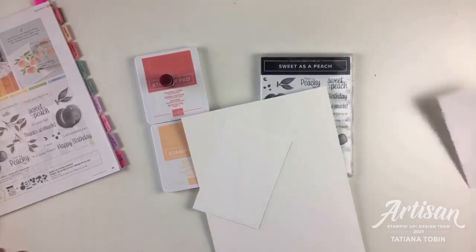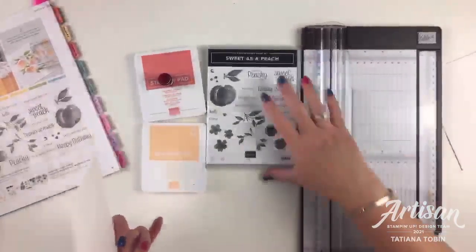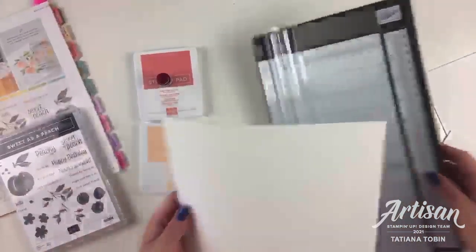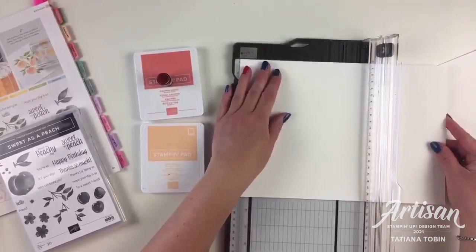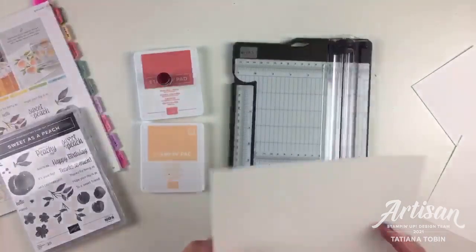Out and about. I have an idea for the envelope. You have an idea for the envelope. Oh, and what's your idea for the envelope? Maybe a little small peach on the envelope. Okay, a small peach on the envelope has been requested, and I think that's a fabulous idea.